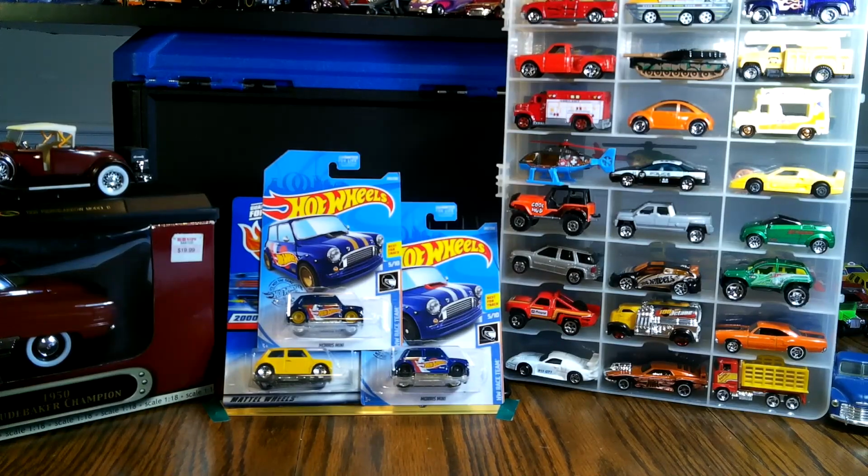Let us know what you think right now. Ladies and gentlemen, let us know what you think about the Super. I call it the Super Morris Mini. And we are huge Mini Cooper fans and Morris Mini fans. They're all the same car, just different names.